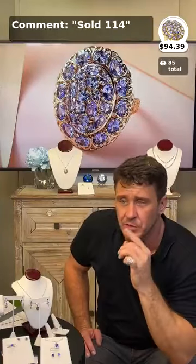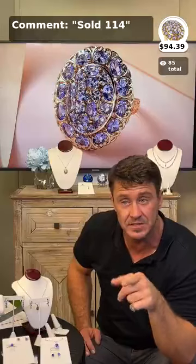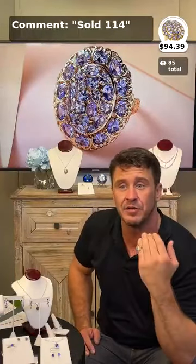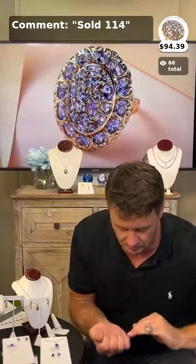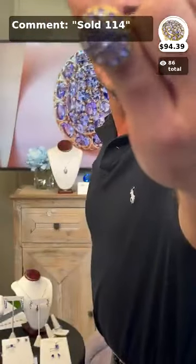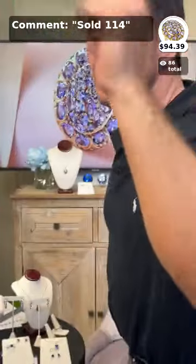Now, here's the bad news. We've only got this available in size 7 and 8. That is also the good news simultaneously, because most ladies, on average, wear about a size 7 or an 8. So find a finger, make this fit. Just to give you an idea of scale, I'm going to show this on my hand. There you go. But I've got pretty big hands, so just be mindful of that. But ladies, that's going to go for sure knuckle to knuckle. This is under $100. This is under $100.